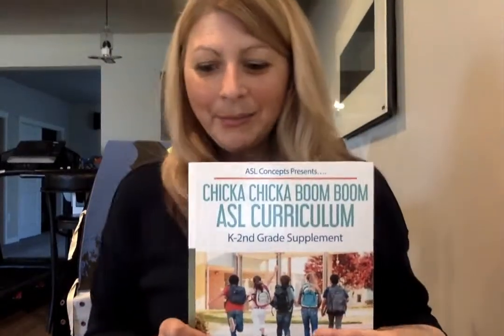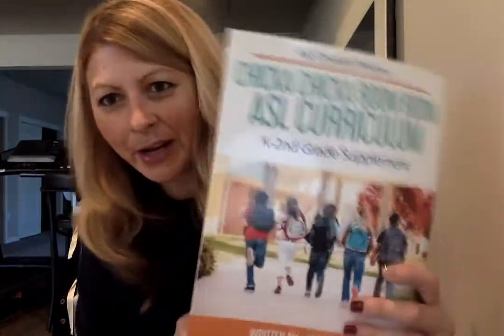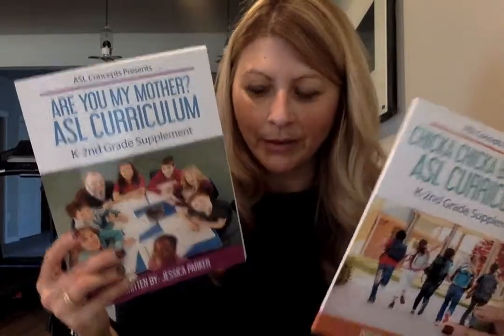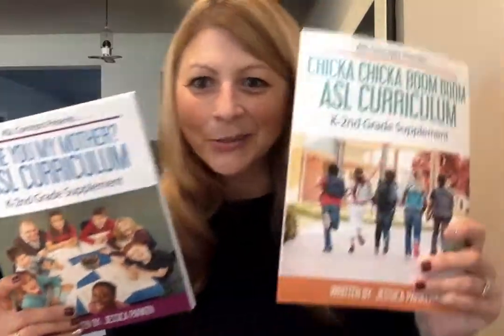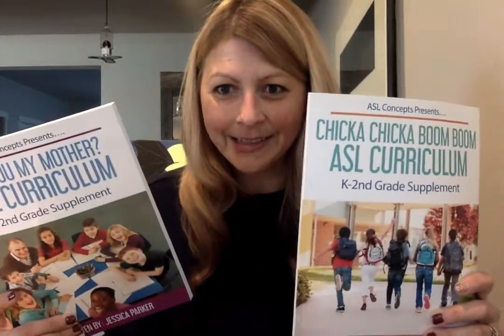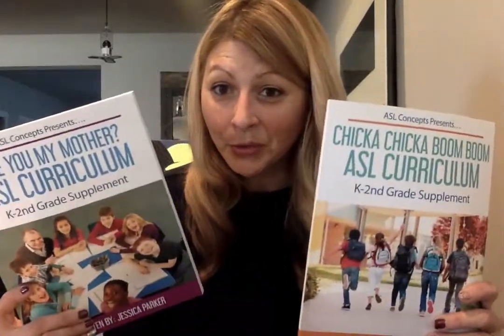And then I have 2 pieces of curriculum, and this is the meat. This book right here is what got me started. Chicka Chicka Boom Boom and Are You My Mother? I particularly love this one because this was my first one, and it has 20 lessons, and this is great for homeschool moms. It spoon feeds you the lessons. So I'm going to show you an example.